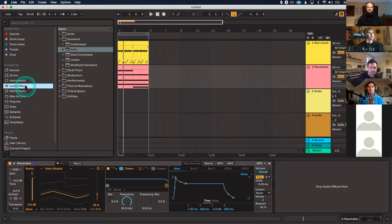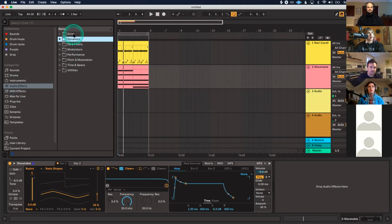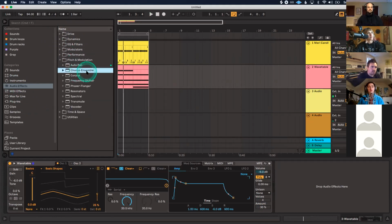But I just want to show you guys under audio effects, we've got a new chorus device. Thank God. Our audio effects are now divided into folders, so you will definitely not find everything at first. For me, I'm like, where is everything? So the audio effects are now in folders instead of just all listed out. I think it's under pitch and modulation. We've got a new chorus effect.